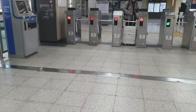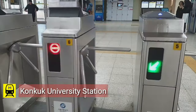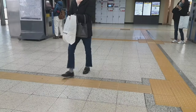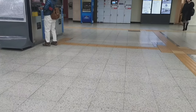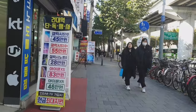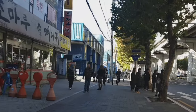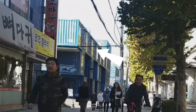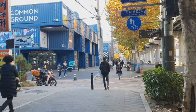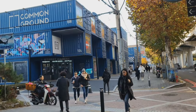To be able to get here, just take the subway line 2 or 7 and get off at Konkuk University station. And then head on to exit number 6. And from there, you can just walk straight until you can see the blue shipping containers. The Common Ground is close to Konkuk University, so don't be surprised if you can see many youngsters and students here.